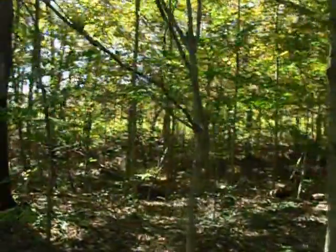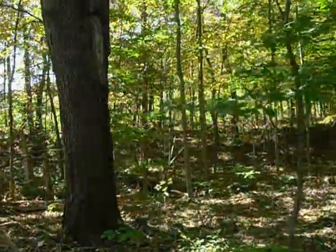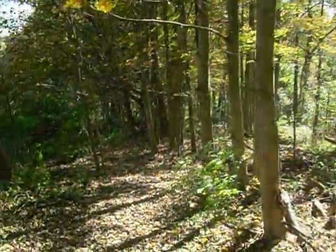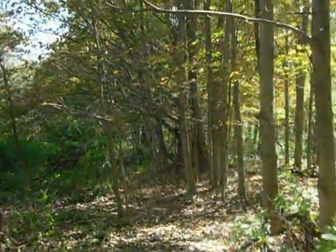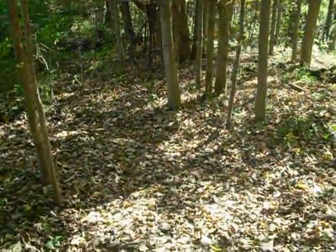His property borders ours, and the creek is right down there. Just a small little creek. Sometimes there isn't any water flowing through it. Right now there is. So, hey Lucy, what are you doing? We're over here. So this is where our trail kind of splits off.